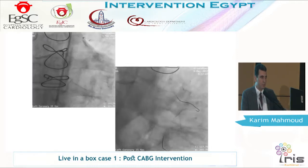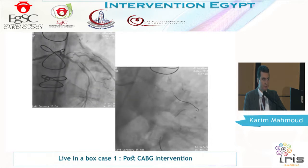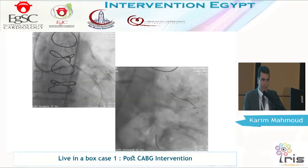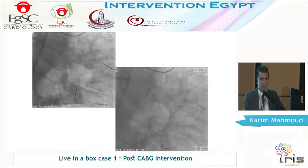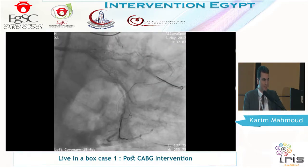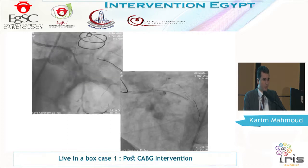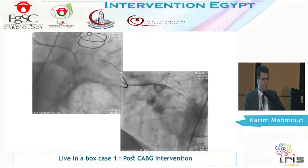Okay, thanks. Continuing our case, we have an XB 3.5 guiding catheter with passage of two wires into the LCX and the obtuse marginal branch. Here is a first pre-dilatation of the LCX with a 2.0 by 20 balloon, pre-dilating the whole length of the LCX. This is the control angiography after the pre-dilatation. Then a 2.25 by 33 zotarolimus-eluting stent was passed into the distal LCX, followed by another 3.5 by 30 millimeter zotarolimus-eluting stent into the left main to LCX.